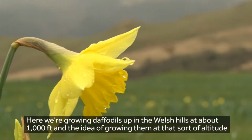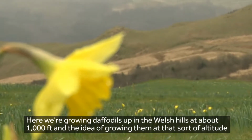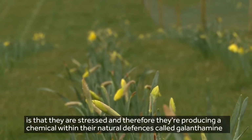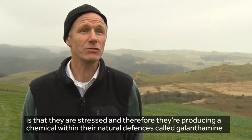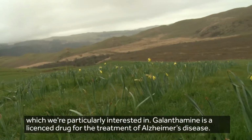Here we're growing daffodils up in the Welsh Hills at about 1,000 feet, and the idea of growing them at that sort of altitude is that they are stressed and therefore they're producing a chemical within their natural defences called galanthamine, which we are particularly interested in.